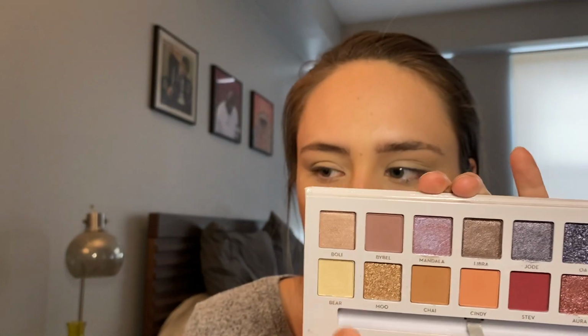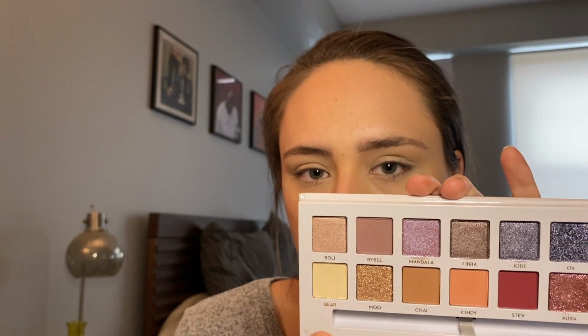It's so pretty. Okay, so first things first, I primed my eyelids, and because this palette has a white matte shade, I'm going to take a big, huge, fluffy brush. You could use a big brush like this, or you could use a big brush like this, or like this. This is a brush from Alamar Cosmetics.